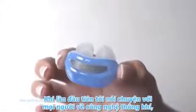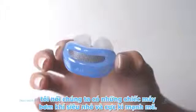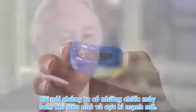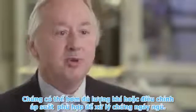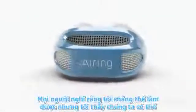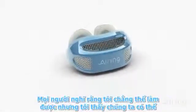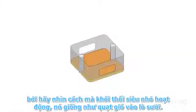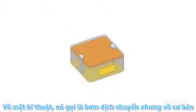When I first talk to people about the air ring device, and I say we have these little micro pumps, and it turns out that they're very powerful, and they can pump the right amount of air at the right amount of pressure to treat sleep apnea, people just kind of go, what? You can't do that. And I go, well, yes, I think we can, because these little micro blowers are basically like a bellows, like you fan the fire in your fireplace. Technically, it's called a displacement pump, but basically we use electrostatic charge.